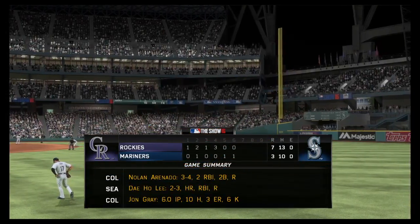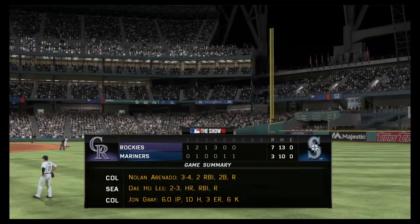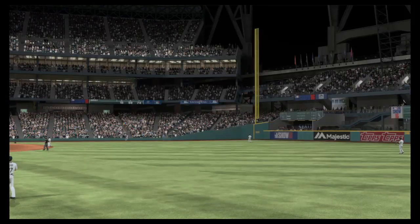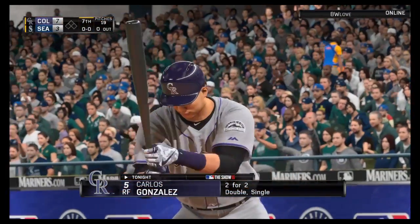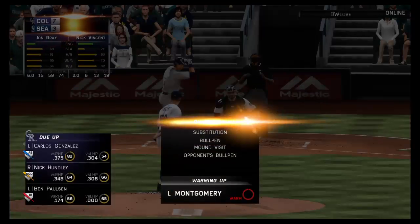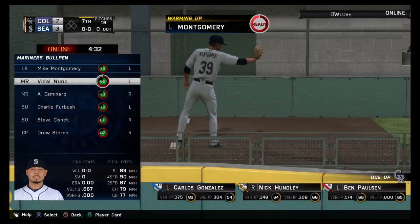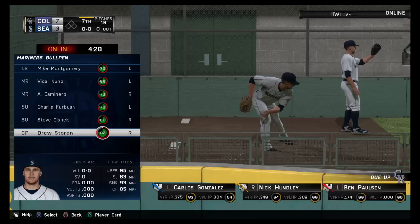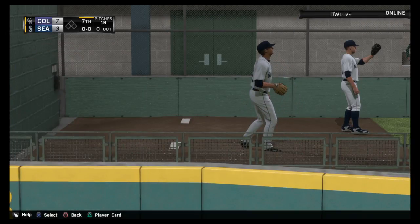Welcome back to Safeco Field here in Seattle. Rockies out on top in this one as we head to the 7th. But before we get started, let's get a look at the game summary through the first 6 innings of baseball. Carlos Gonzalez is set to get us started for the late innings of this one. And he's already been on base 3 times in this ballgame, so let's see if he can do it one more time.